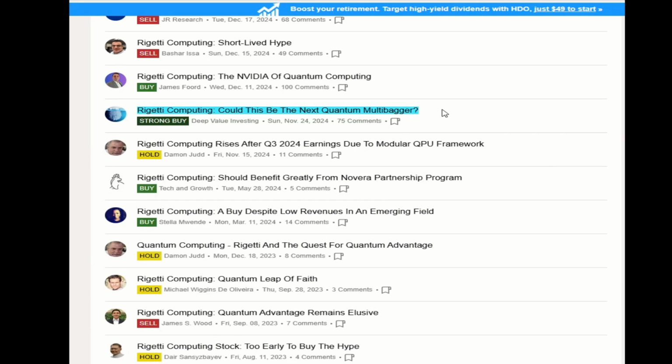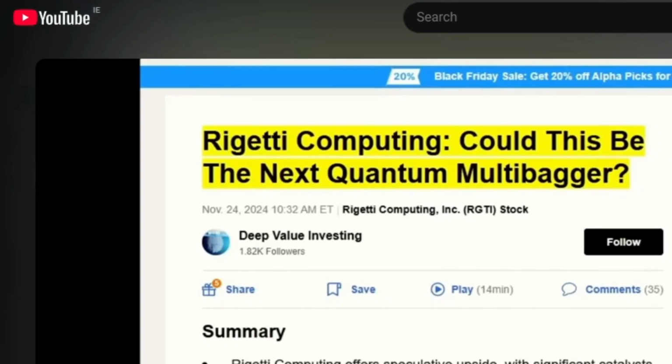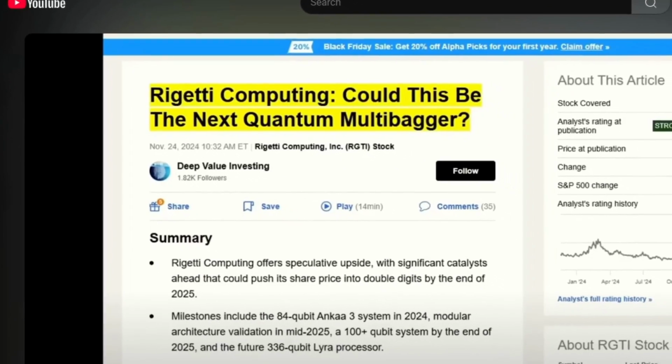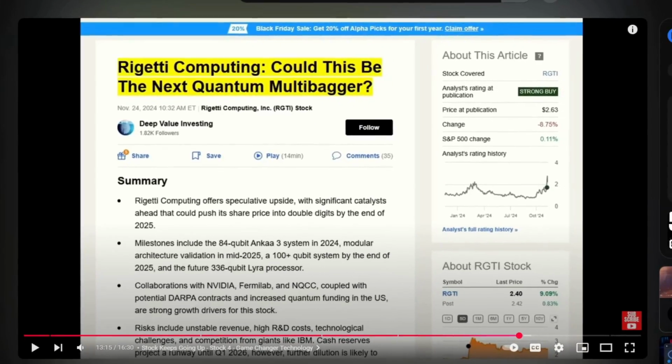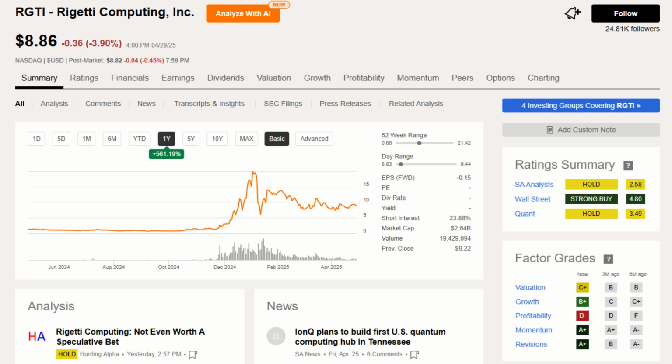It's so important that you get multiple sources of information, but the fact that Seeking Alpha has so many different perspectives from different analysts allows you to get a lot of research done and take in a lot of different opinions all in the one place. Now, Rigetti was insane for me. It was the second best stock I had in 2024. Look at this video. The price at publication of this article, as well as being rated as a strong buy, the price was $2.63. Rigetti Computing ran all the way up to over $21 within 2 months.